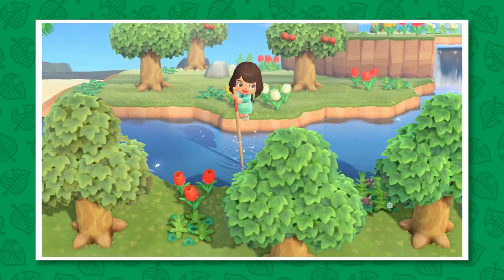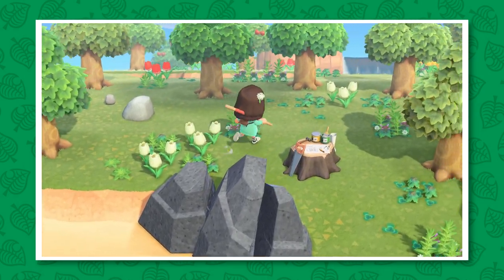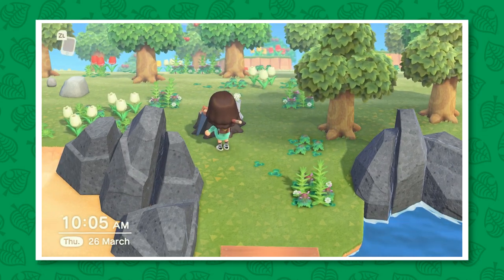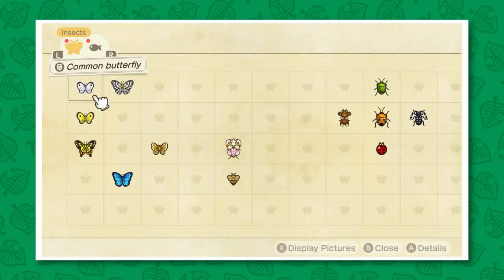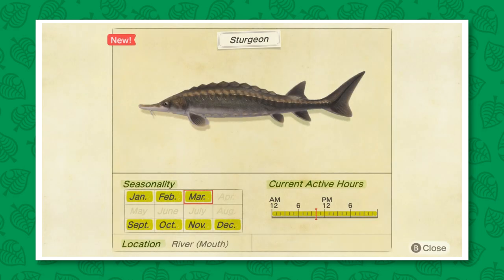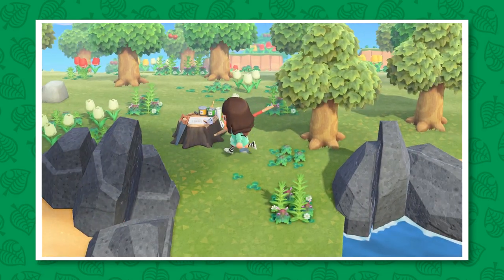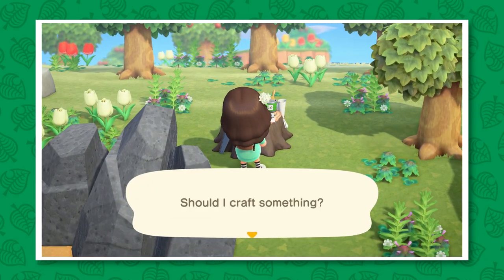I'm also really indecisive if I want to sell the fish to pay off my loan, or if I want to keep them to put them into the museum. So I'm always checking on the Critterpedia app, and if the fish is special to this month, if it's disappearing after March, I might donate it to the museum. So can I build, craft, whatever?